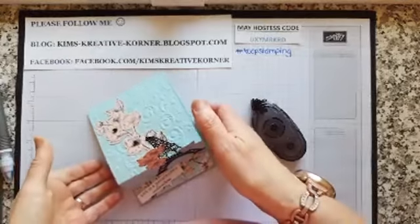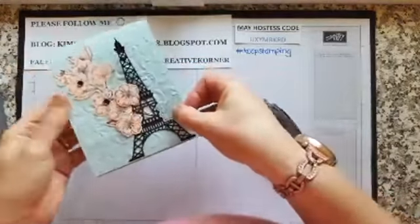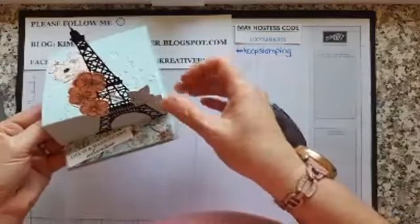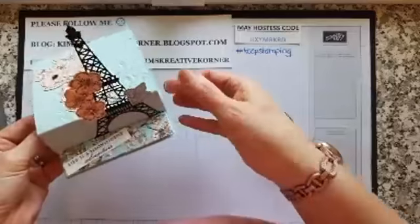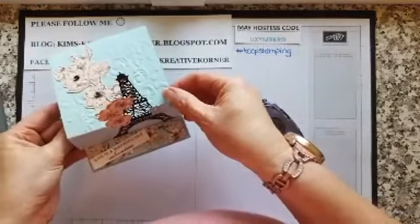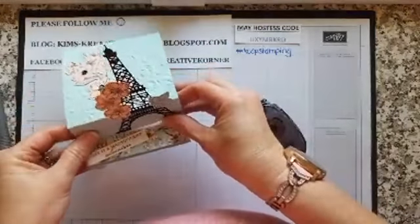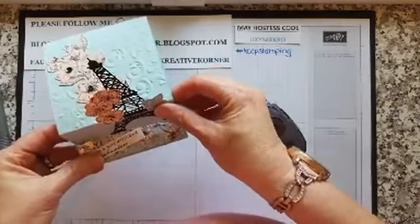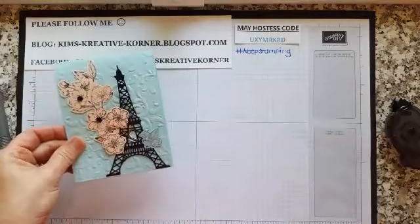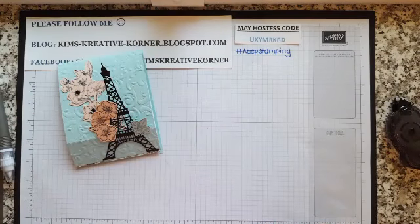I received this card in a swap. It folds flat. And then it's just an easel card, but it's a short easel card for the Eiffel Tower to stand up. So I wanted to do my own version of this one, and that's what we're going to do today for the stamping challenge. However, I am going to change it up a little bit and do some different colors.